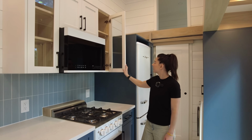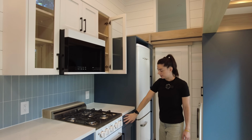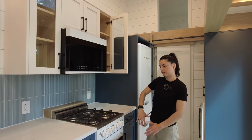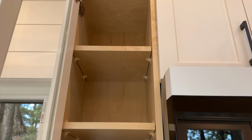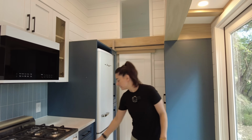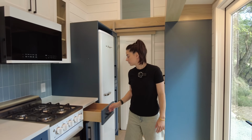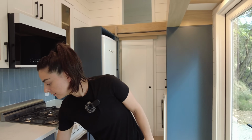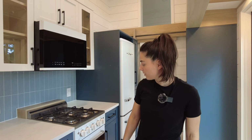As well as these upper cabinets here that we went with in white versus the blue on the lower cabinet. So we wanted that kind of like dark on the bottom and light above, and it looks really, really nice. All these cabinets are really deep, and we've got a ton of storage in all the drawers and everything, so we are definitely not going to be hurting for storage in here. I think we'll be just fine with all of the space that we've got.